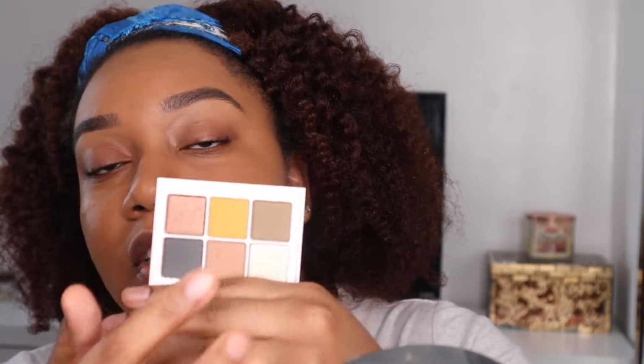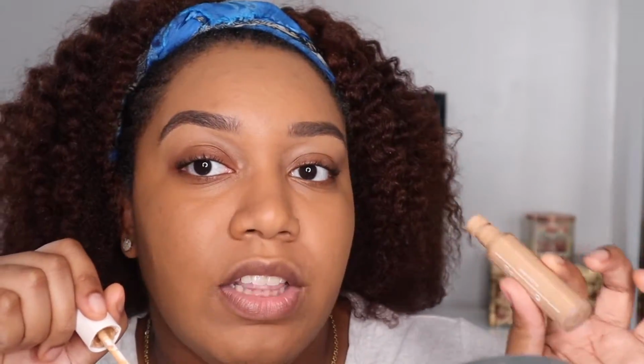What I really want to do though is get this mustard color on my lid, so I'm gonna try. I think I'm gonna have to pull out my Morphe palette for this, just to get some transition colors in there, because this only has one transition color and I think I'm gonna need two. Alright, so first thing I'm gonna do is put this concealer on my eye. I think so. This is the shade 310.